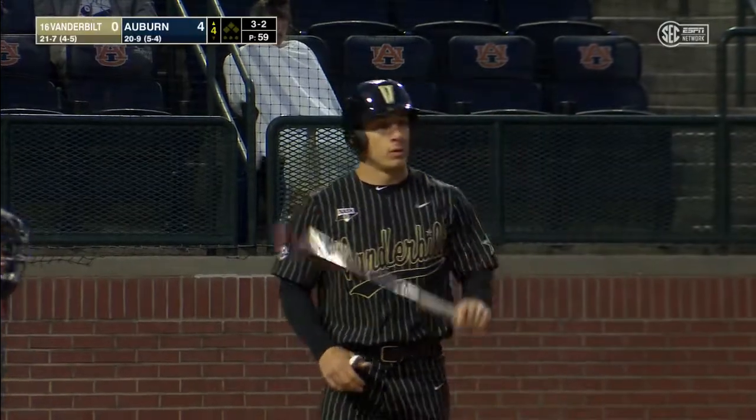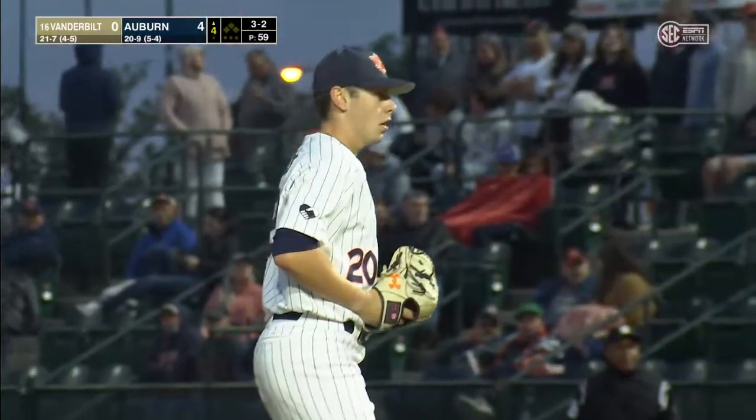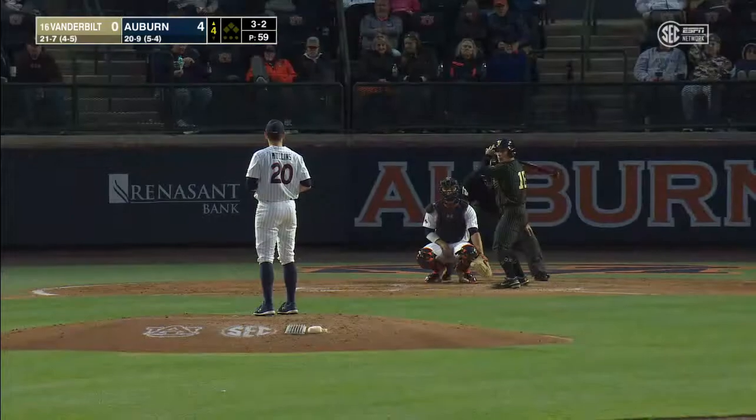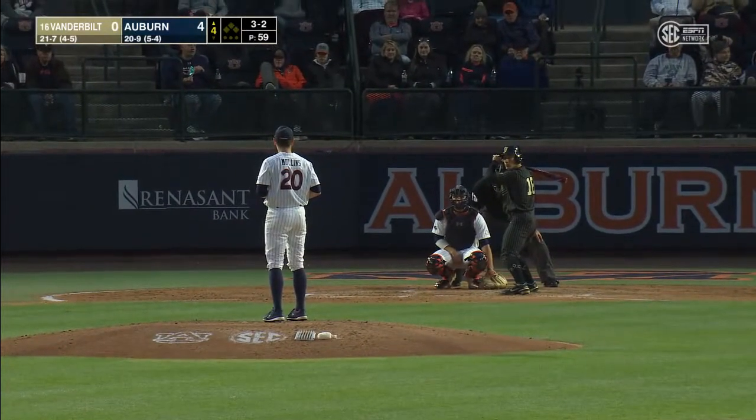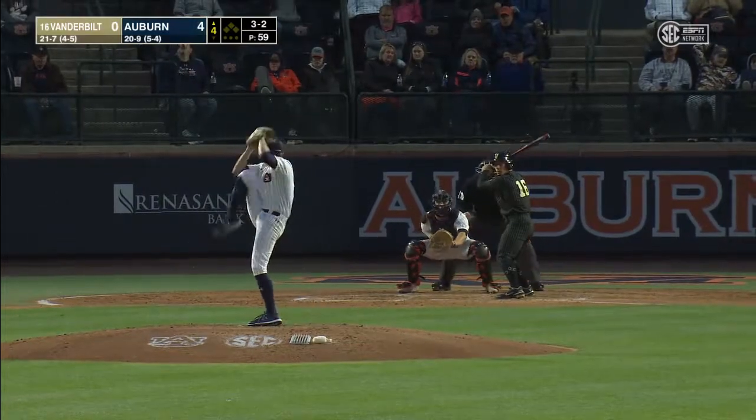Well, this is a big point. Yeah, I know it's 4-0. I know it's only the 4th inning, but Auburn has been able to show that they've got some offense going tonight against the Friday night starter for Vanderbilt. If you can find a way, as if you're Jack Bulger, to get on base, however you can do it, to lead off this inning.